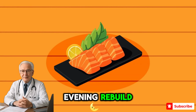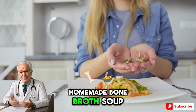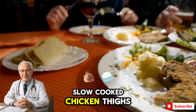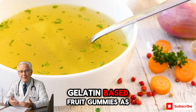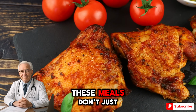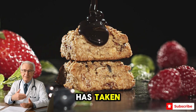Evening rebuild, slow and nourishing. Effective homemade bone broth. Soup with soft tendon pieces. Slow-cooked chicken thighs with crispy skin left on. Gelatin-based fruit gummies as a light, joint-loving dessert. These meals don't just satisfy hunger. They replenish what time has taken.